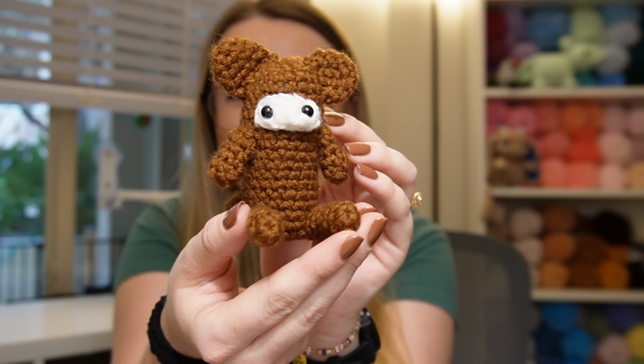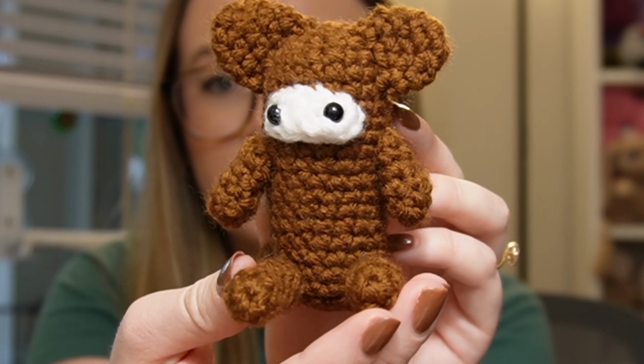I'm gonna check back in with you when I finish the little monkey and we're gonna do our review. So I finished the little monkey pattern. I think you're gonna be pretty surprised at what he looks like. So I'm gonna go ahead and show him to you now. What do you think? Do you think he looks like the picture?